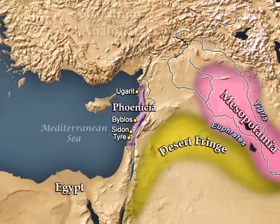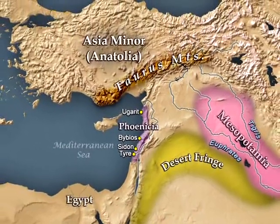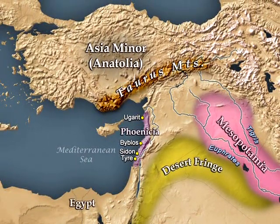Northwest of the Fertile Crescent lies Asia Minor, or Anatolia. The name Asia Minor is Latin, and means Lesser Asia. Anatolia is Greek and means the East. Anatolia is the name by which the region will be called in this course. Anatolia is a great 600-mile-long plateau, thrust up by the collision of Eurasia, Africa, and Arabia.